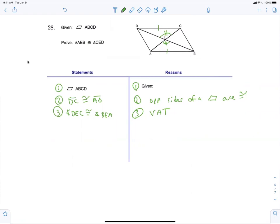So now we have to use that information. We have to use that information that's given. There's lots of other ways to do it, but we're using that information. So I need someone else to tell me now, what do I know using that information?